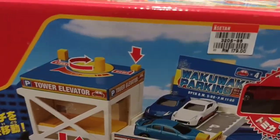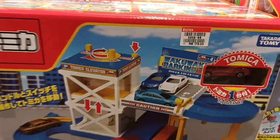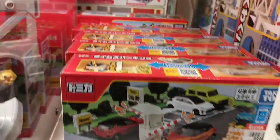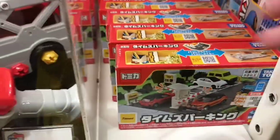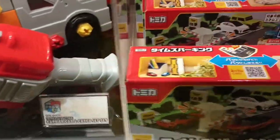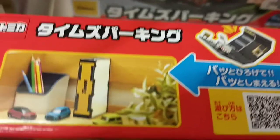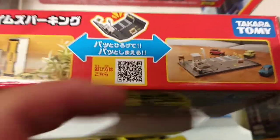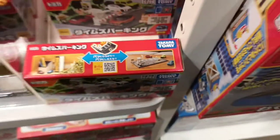Waku waku parking. What does it mean? A foldable parking. Let's see. We can fold and stand like this. Open and you get a kappa.